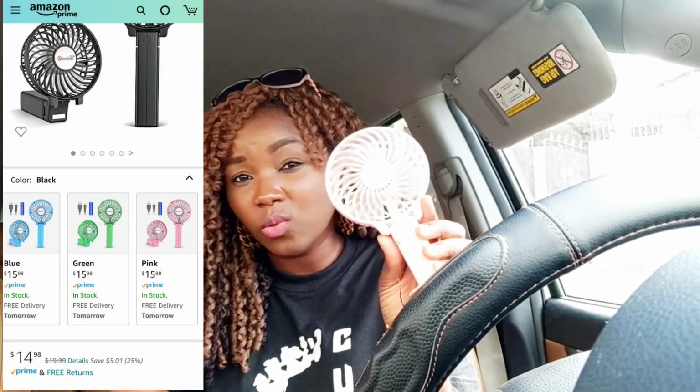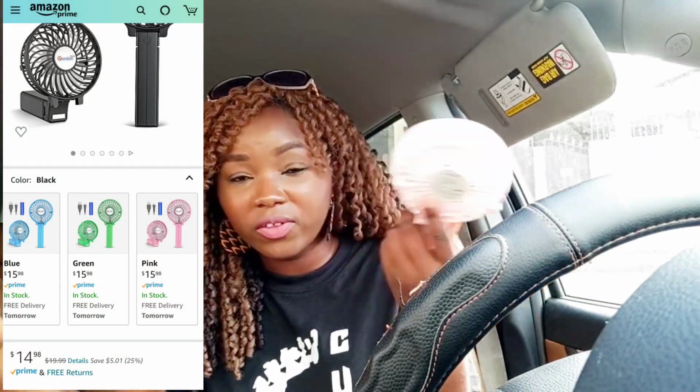Invest in one of these, okay? It doesn't cost you much. It costs you about maybe 10 bucks, 12 bucks, 15 bucks. I don't even know how much I bought it for, but I bought it from Amazon. So invest in one of those.